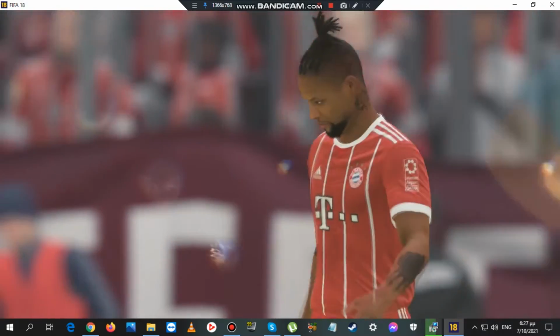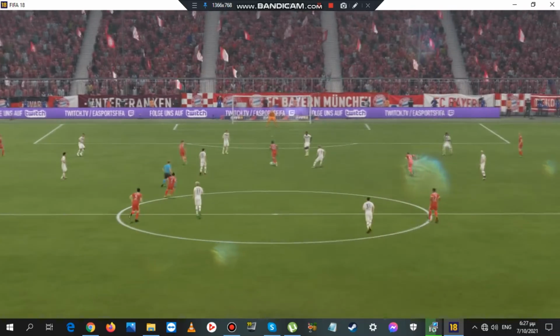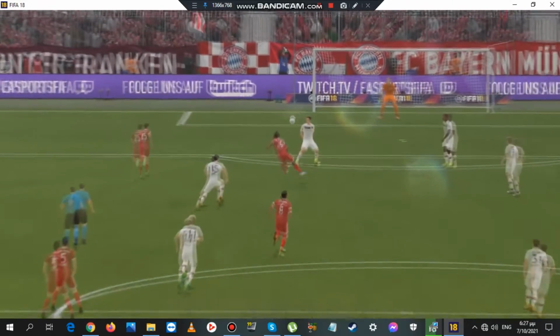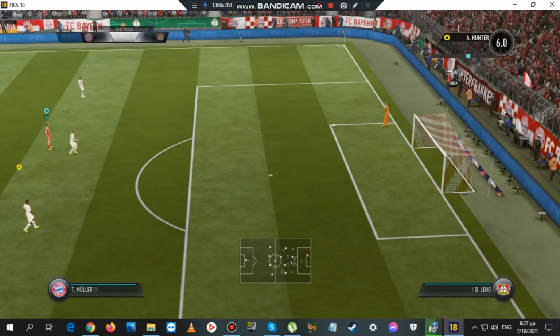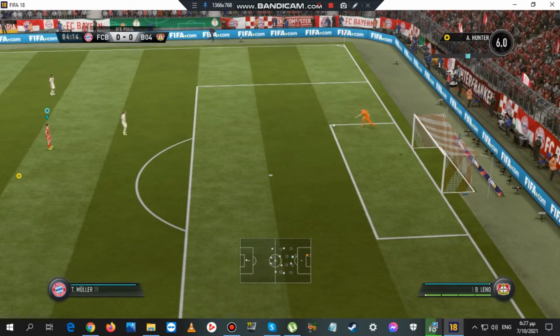Praise for trying the shot, Alan. Well, his teammates aren't too happy. Looked for a moment as though that might be challenging the goalkeeper, but he's able to watch it go over the bar. It would have been a worldie, that, and he is capable of it.